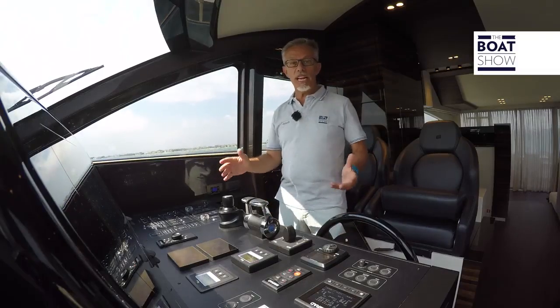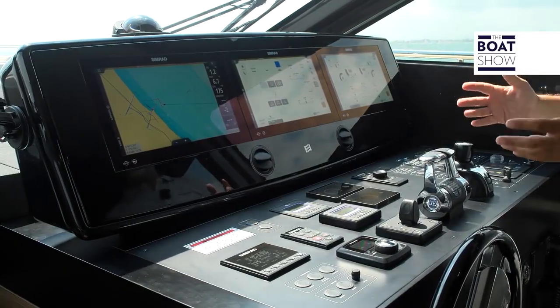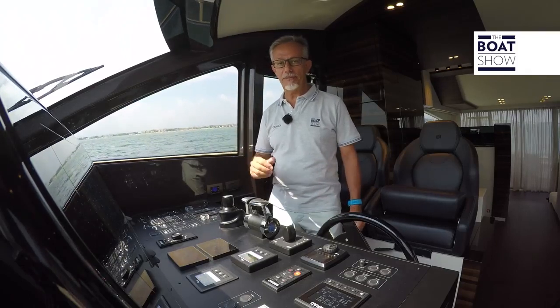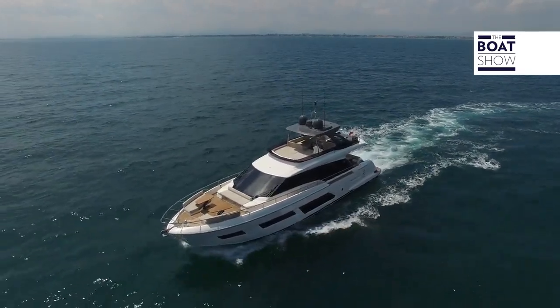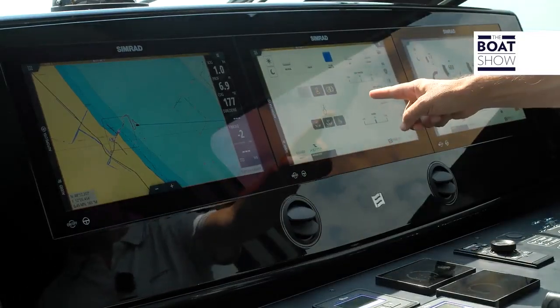This is the most modern way to control the boat, with 3 displays. They are part of the Simbrad navigation and the monitoring systems are from Naviot, both companies of the Navico group. Here are all the functions, the navigation ones, control of engines and onboard systems.